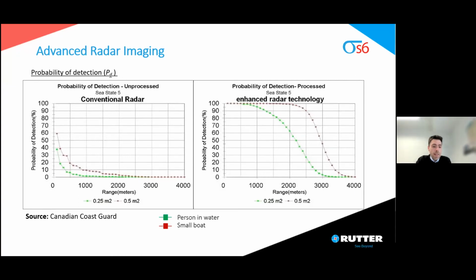You can see on the left side that the probability of detection with a conventional radar unprocessed is very, very low. We can even not detect the two targets. And you can see on the right side, the graph on the right, the processed data from Sigma S6, where we consider a probability of detection of 90%. The range for the small target is more than 1 kilometer, and for the bigger target about 2.5 kilometers. So that gives you an idea about how powerful STS can be and how it improves the detection of small targets in difficult conditions.